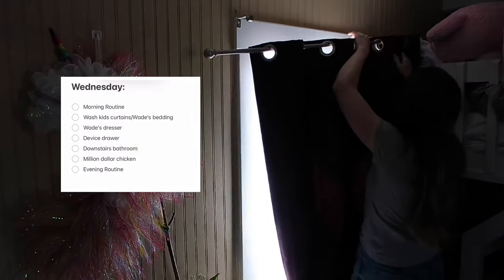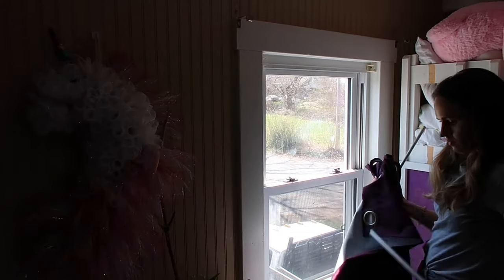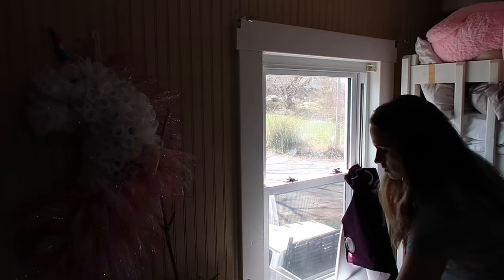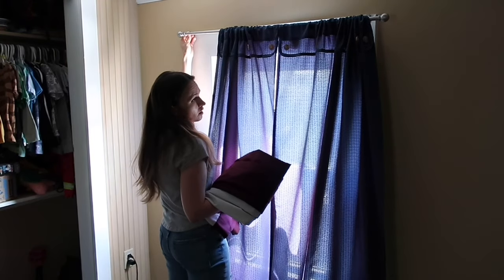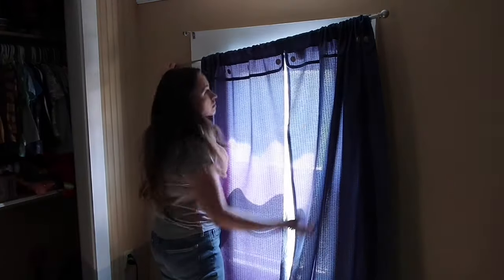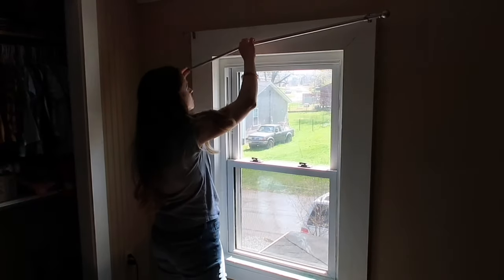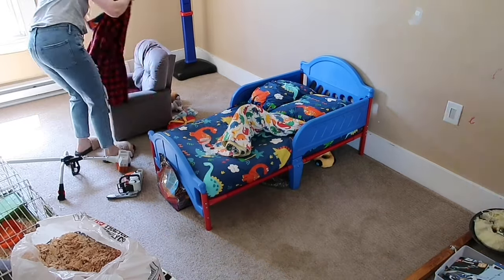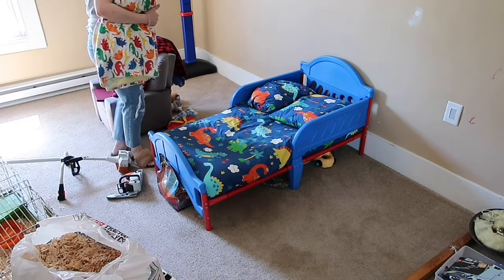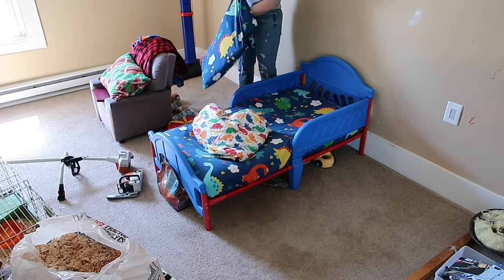For today's to-do list, I have my list all written out on my notes app and we are gonna get started with washing these curtains and the bedding. I needed to get the curtains from both the girls' room and Wade's bedroom, but I had recently washed the girls' bedding, so we don't need to tackle that today. We're just gonna focus on Wade's bedroom. So pulling those sheets and then we'll head downstairs and get the laundry started.